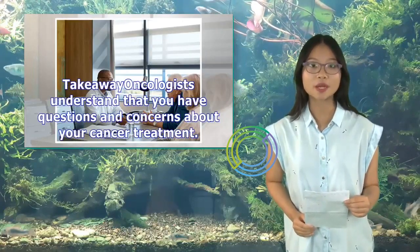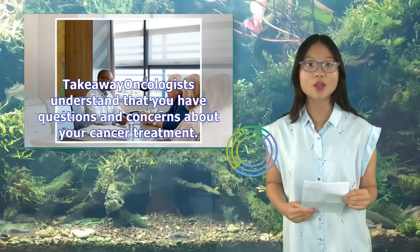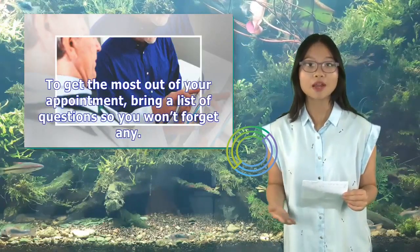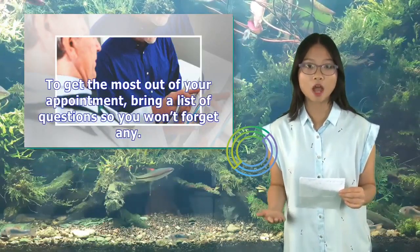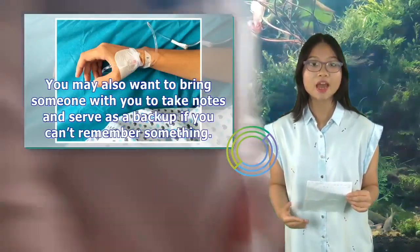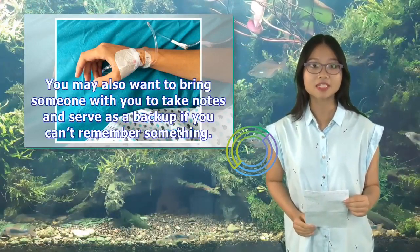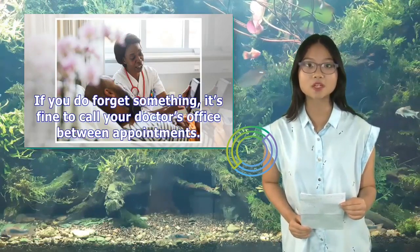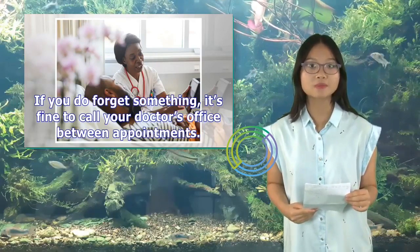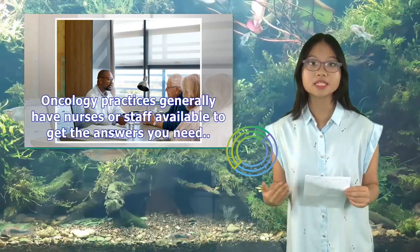Takeaway: oncologists understand that you have questions and concerns about your cancer treatment. They will set aside time for this discussion. To get the most out of your appointment, bring a list of questions so you won't forget any. You may also want to bring someone with you to take notes and serve as a backup if you can't remember something. If you do forget something, it's fine to call your doctor's office between appointments. Oncology practices generally have nurses or staff available to get the answers you need.